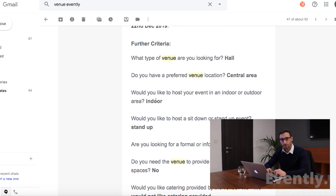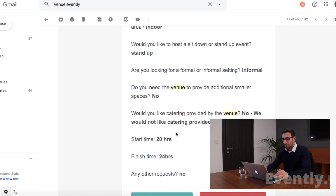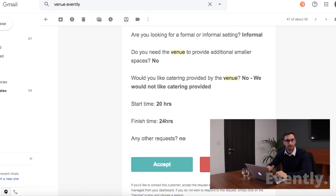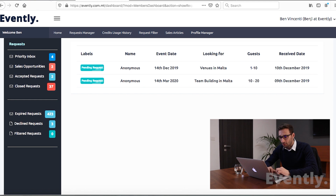It's going to be indoor, stand-up, informal, and they don't need any additional spaces, and they don't want catering. And the event is going to start from 8 until midnight. Now it's up to you to either accept or decline that request. It is totally up to you. If you do accept, you are taken directly into communication with the client.